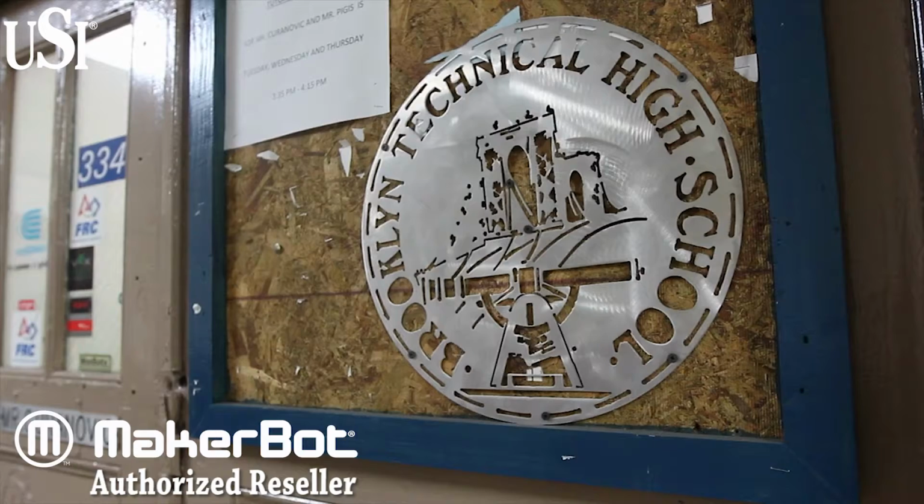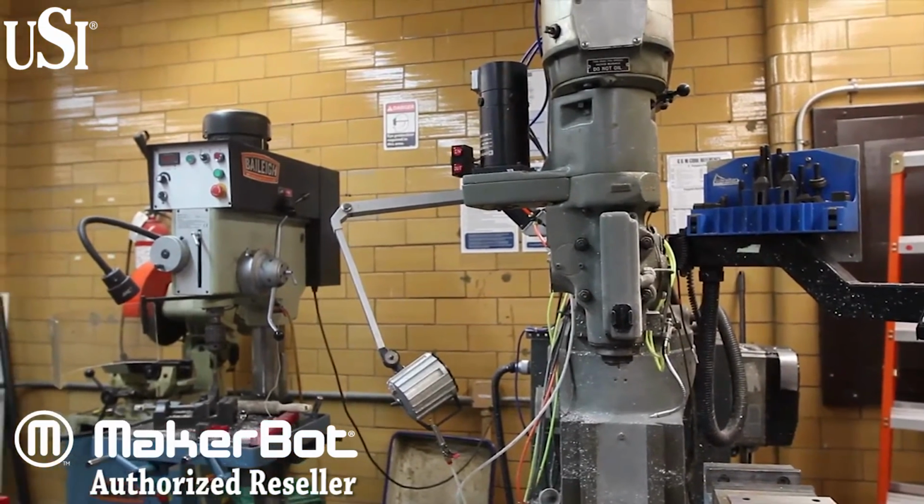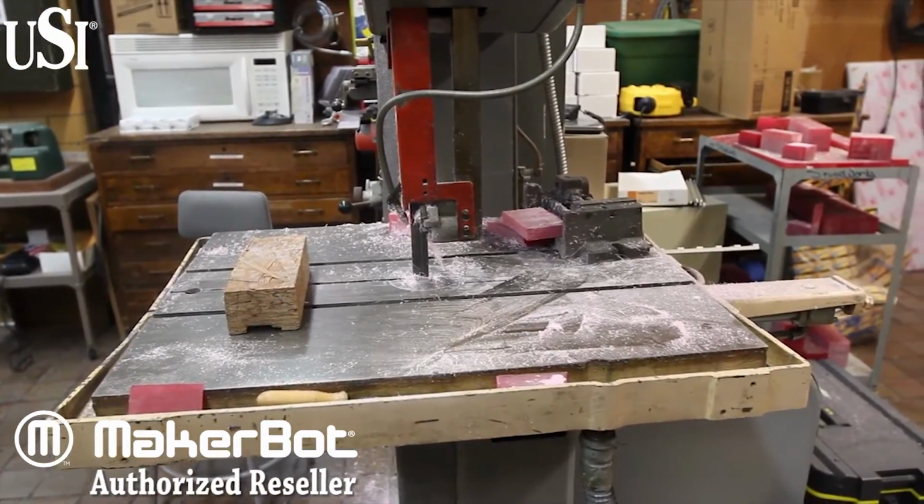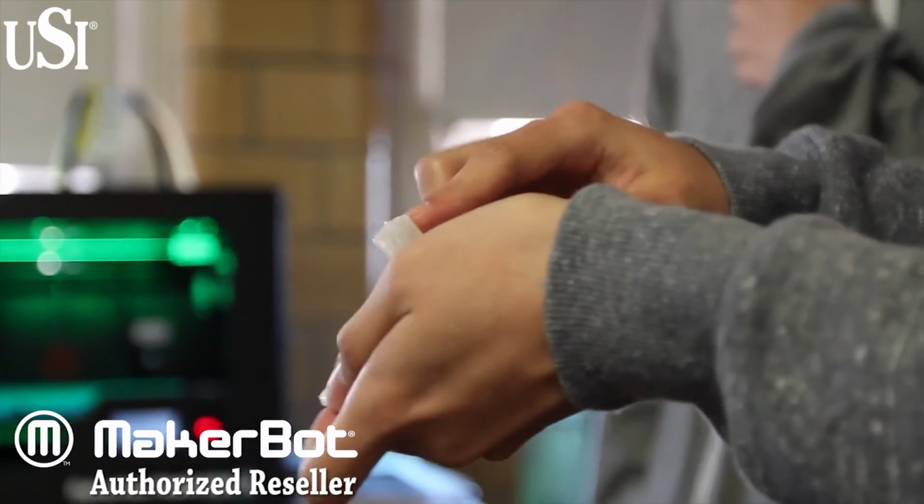When I started here about 2 years ago, the course was specifically geared towards computer numerical controlled machinery. And in the last 12 months, we've been making drastic changes towards rapid prototyping, specifically with the MakerBot.